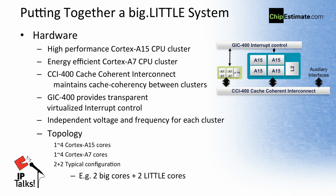In terms of topology, there's quite a lot of opportunity for differentiation here, and we have partners going in very different directions. On the A15 side, you can put 1 to 4 cores per cluster. On the A7 side, you can put 1 to 4 cores per cluster. We think the big.LITTLE SoCs that are going to come out first are likely to be 2+2 configurations, so 2 of each, 2 big, 2 little.